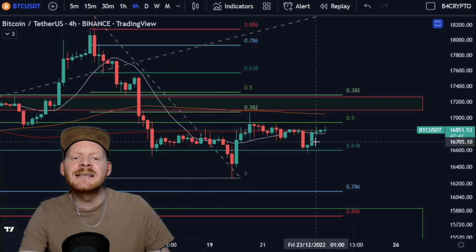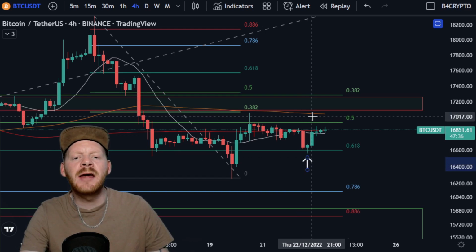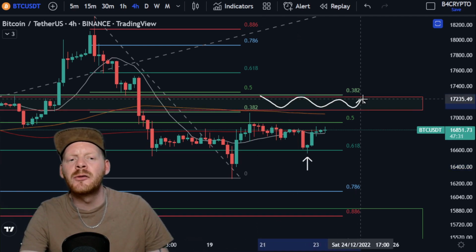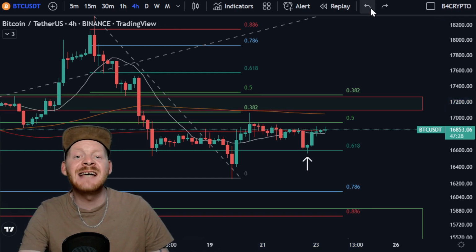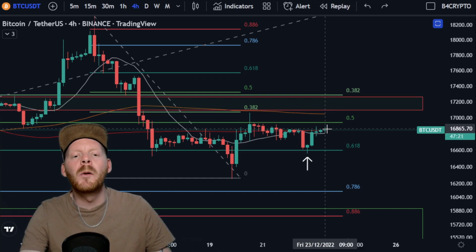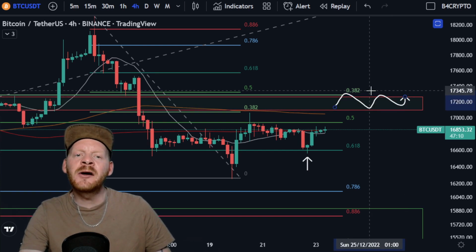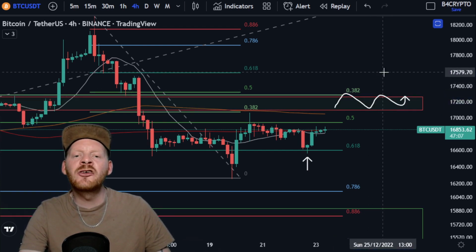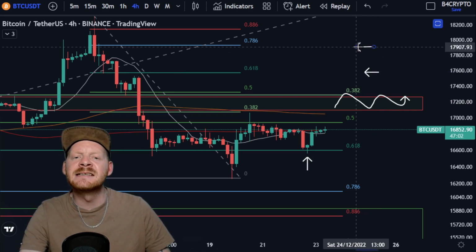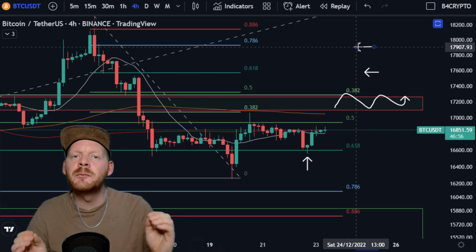And on the 4-hour chart, we can see that we perfectly bounced off from the 61.8. And at the moment, we are still under the 38.2, which is exactly our resistance box round about the $17,200 level. So guys, if we're going to see a Santa rally and a positive move throughout this festive season, I could imagine that Bitcoin will break the 38.2 and that we're going to consolidate in these areas. But guys, if we're going to see a push even higher, I could imagine that we're going to consolidate in between the 61.8 and the 78.6. But guys, let's go on the 50-minute chart to find out what is going to be the trade that we can take to profit on this move.